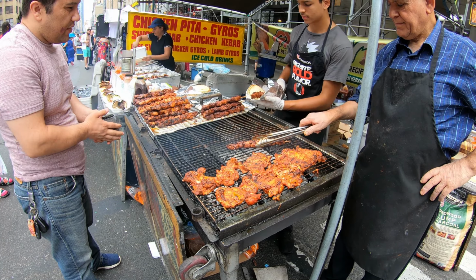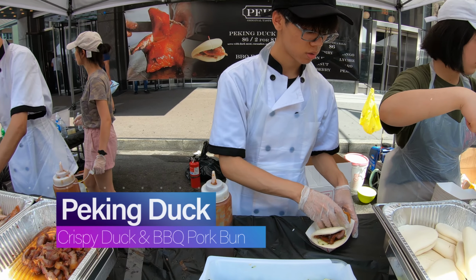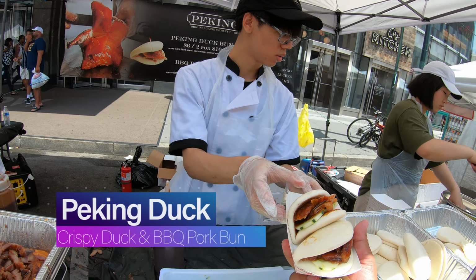Peking duck is from the Chinese Yuan Dynasty in the 1200s. The shoushu is slightly charred, honey-glazed Chinese barbecue pork. We just got a couple of items. You saw earlier how they made it. They're chopping up the shoushu, and they dip it into this honey, and then they put it in the sandwich along with cucumbers.